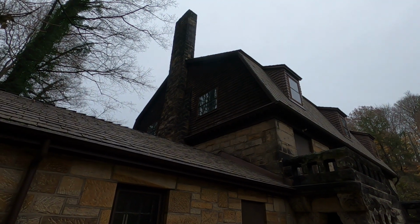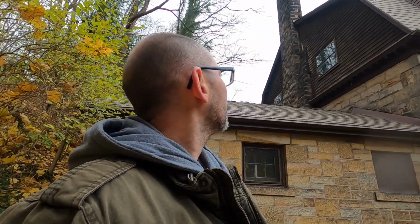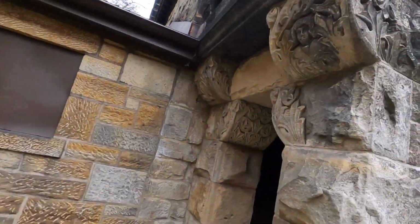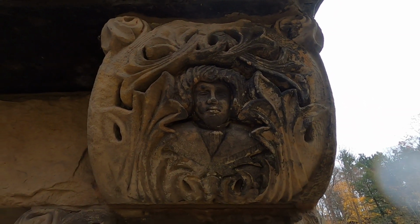Actually, you know what? If you look at that view right there, kind of reminds me of the Amityville house. Scary, but not scary. This is the Pioneer Pavilion, not the Amityville house. Yeah, oh, look, I never noticed that. I have never noticed that. All the years of coming here, I have never noticed that.